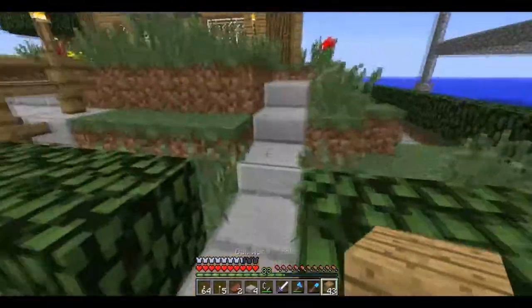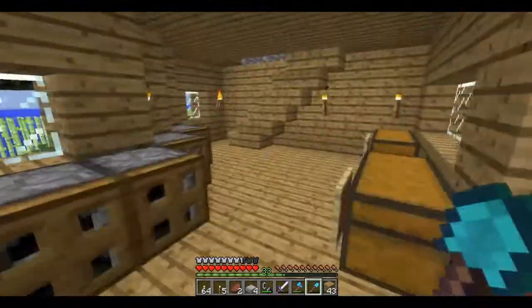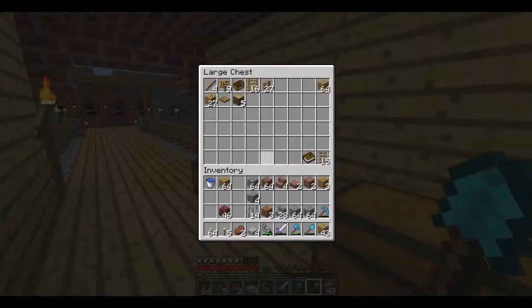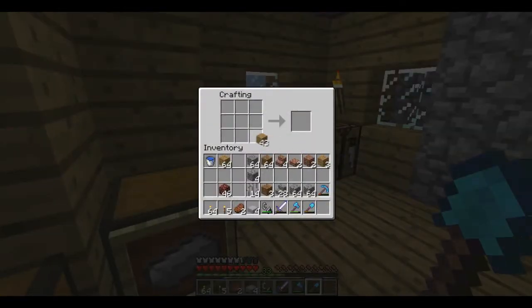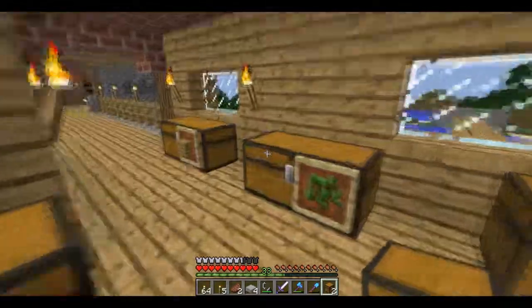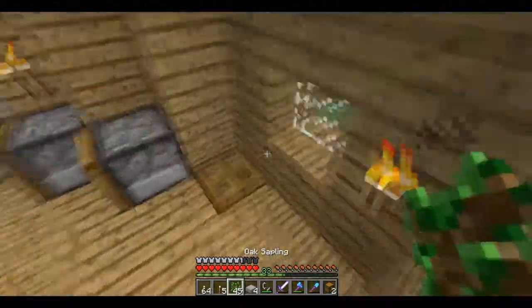Okay, let's go and get our mud and our saplings. Mud? Dirt. Not mud. No, why did I even look in that chest? All the way at the top. So we need dirt, and I'm gonna... It's very windy outside. I'm gonna make a couple of chests, two chests. Not that many, but you know. And what else did I say I needed? Damn it. Saplings. 45, that'll do for now. Because we're going to get more saplings from the trees anyway.